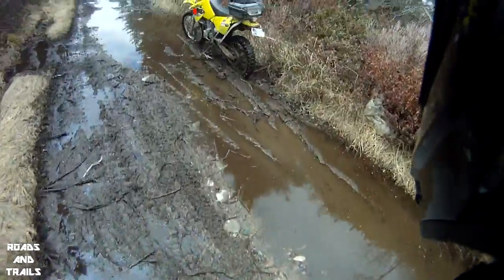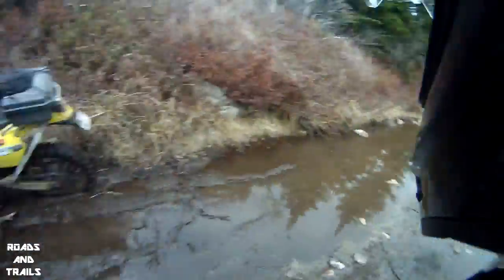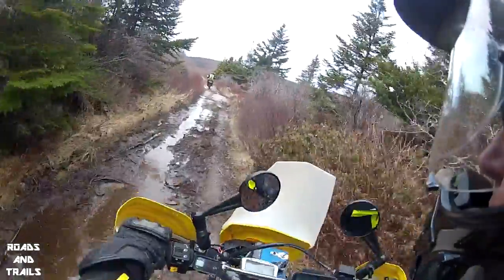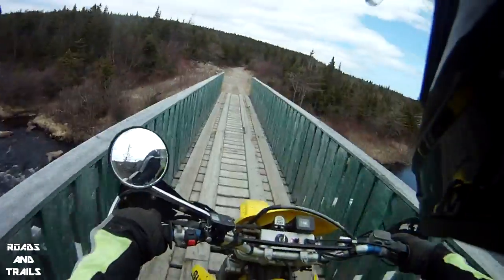Anyway, the old knobby gets hooked up, and a real wet section here. Tricky. You've got to be careful in some of these muddy sections. There could be some poles, some trees down there that can trip you up. It's quite slippery, but a bit of mud is always fun.